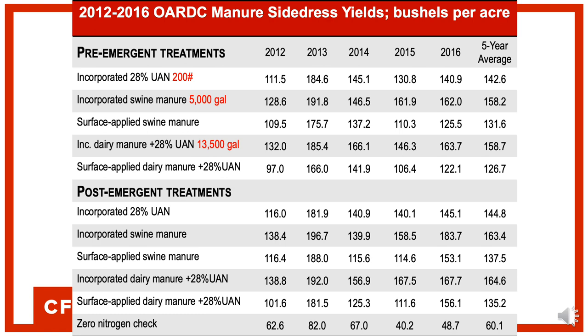So these pre-emergent plots, the top half of this slide, just talks about the treatments. One was the first one is incorporated 28% UAN at 200 pounds per acre. Then the next treatment was incorporated swine manure at 5,000 gallons per acre.